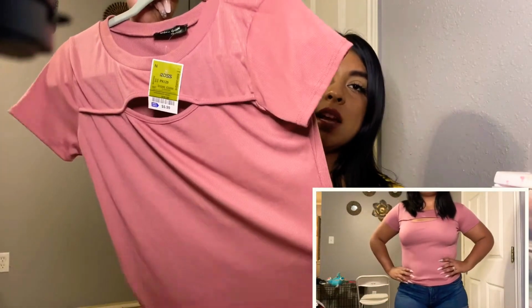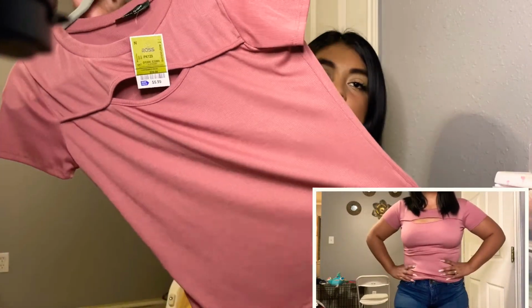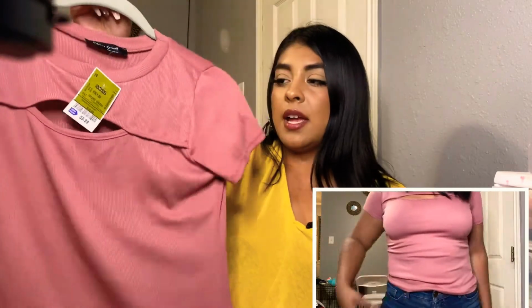But this beautiful shirt, this was from 10.50 and I only paid $5.99, and this is also a size medium, and this is what it looks like. I love this right here. It's just stunning. I love the color, and this is just what it looks like.